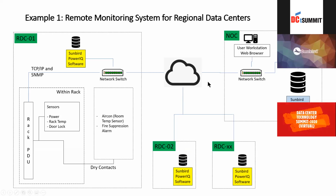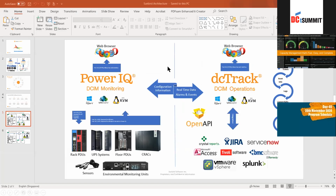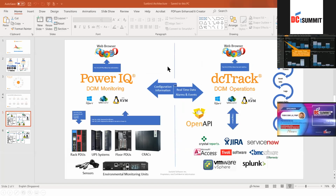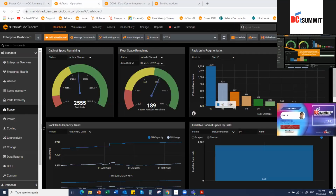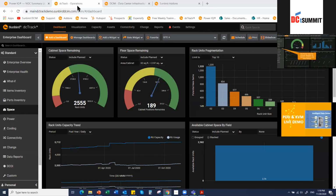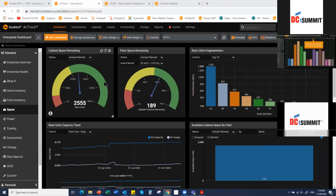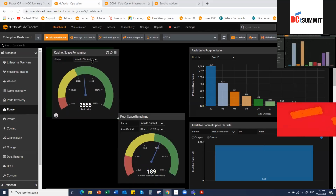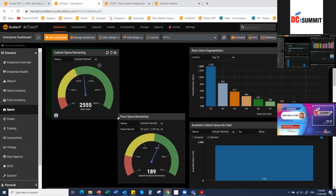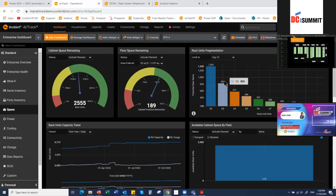Then I'll quickly go over the software. I was given 45 minutes for this demo. I will most probably use about 30 to 35 minutes and leave around 10 minutes for questions. So let me show you the DCTrack software first. This is the dashboard of our DCTrack. If you are using Android, you should be familiar with widgets. As you see, it's dynamic. Each of these widgets is very dynamic, customizable, and live updating.